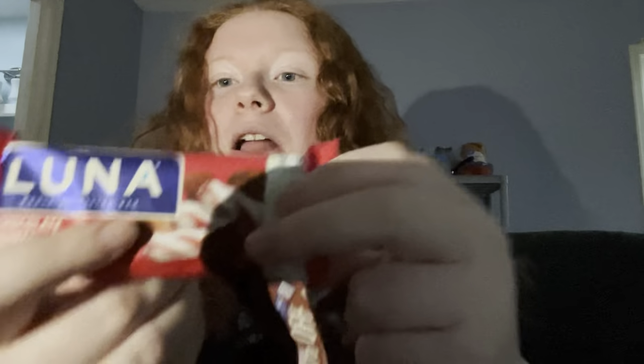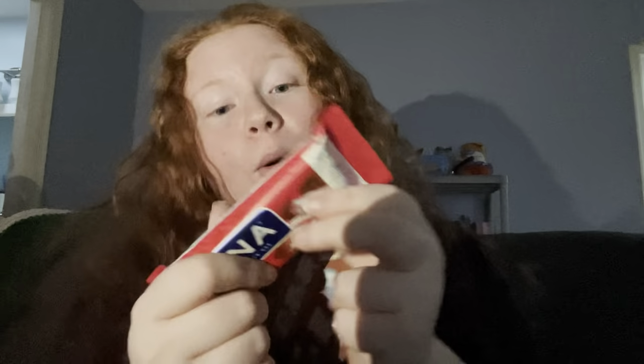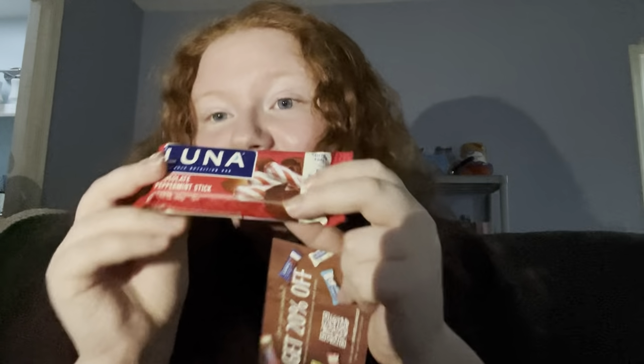I wasn't sure if I was gonna get this one. This is the coolest thing ever. Look at this. It is a chocolate peppermint stick Luna bar. Look how pretty that packaging is. Oh my gosh. I know it's not Christmas anymore. I have not opened this. I'm so sorry. I'm hoping that it's probably still good. Yeah, it's still good till May. So I'll definitely be enjoying that sometime soon.